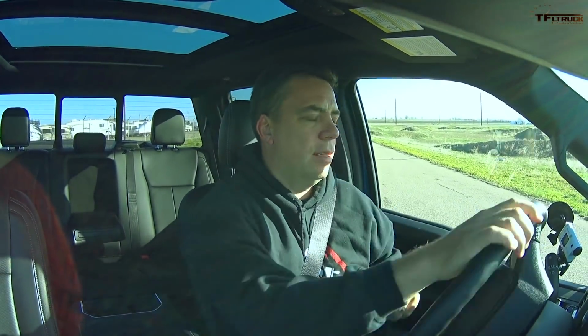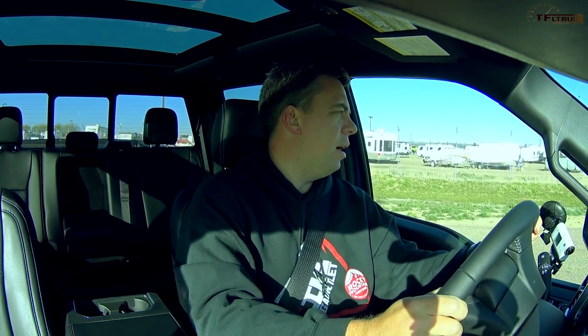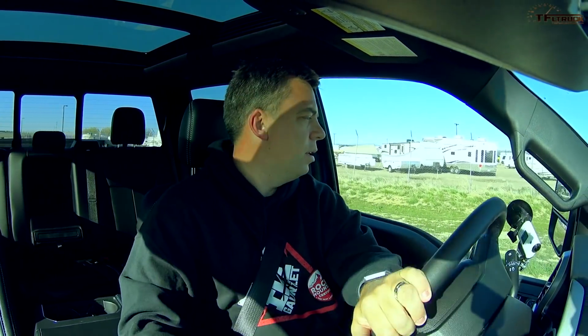Yes, the Super Duty has a lot more horsepower, 450 versus 250. 935 pound-feet of torque in the Super Duty versus 440. That's more than twice the amount of torque in that big truck. So if you think about it in terms of sheer numbers that 6.7 liter puts out, it starts to make a lot of sense.